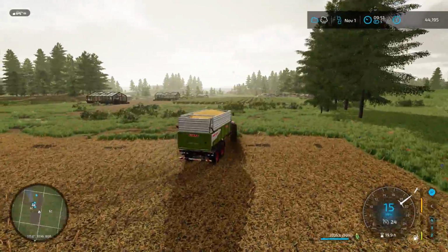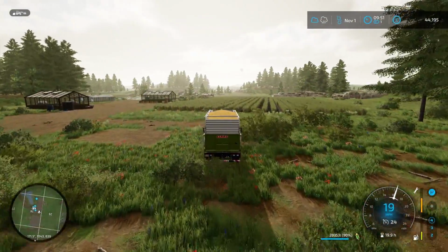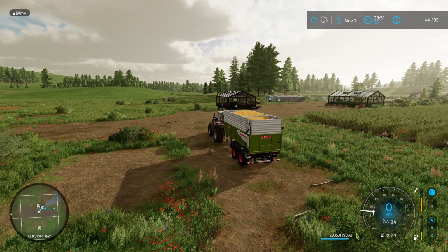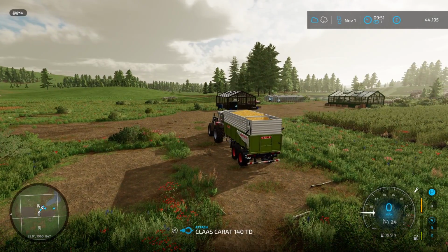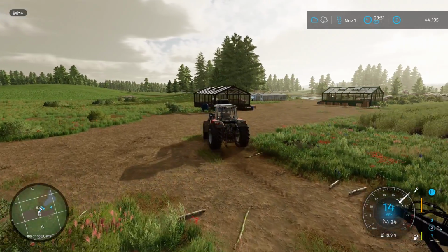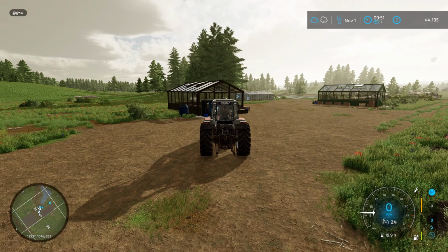And I'll leave the trailer in this area in front of us until we sell the corn, because it's out the way here. Then once we've disconnected this, the last thing we need to do is move the pallets off the spawn points from our greenhouses. And I was going to load them onto our bow trailer, but it seems to have disappeared. I'm not sure why that is, maybe the mod deselected itself before I loaded up the save. Let me quickly check and load back up, then it should be here, and then we can load up the pallets.